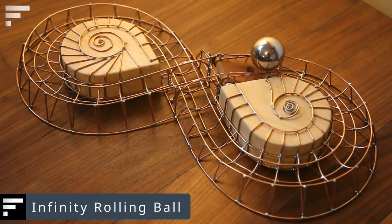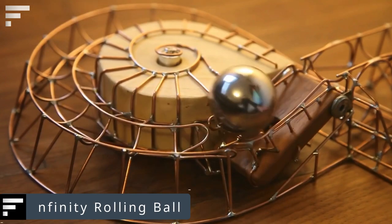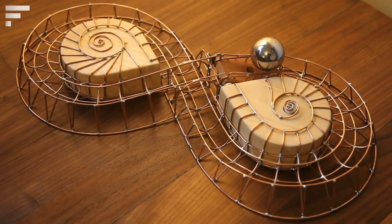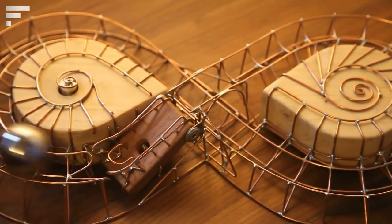Infinity Rolling Ball. This table toy is also a hypnotizing sculpture. The device was made by hand by a single craftsman. The materials used are copper wire and pine blocks.